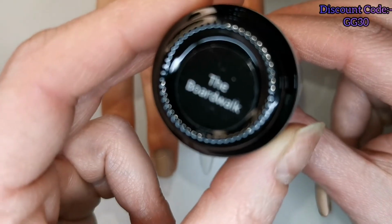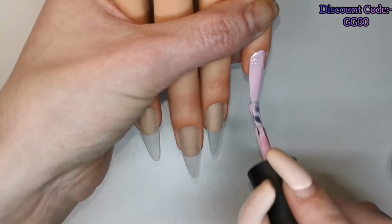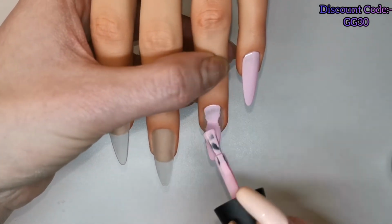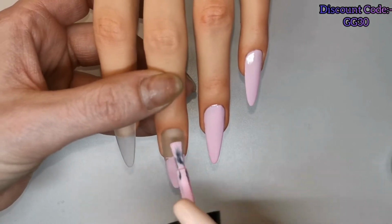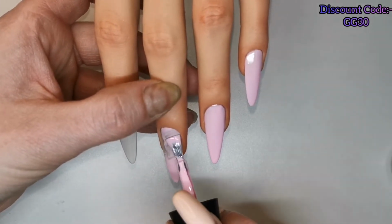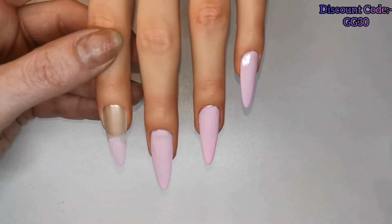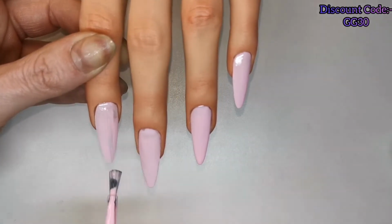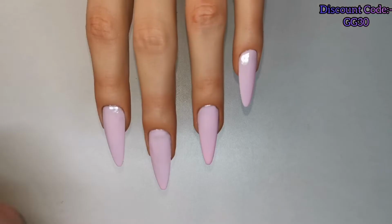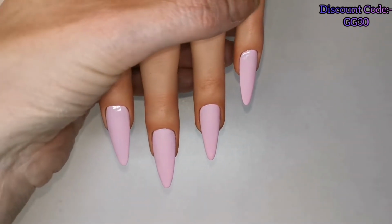I'm going to start off by giving them all a coat of the Boardwalk. So I'm going to give them a quick cure for 30 seconds, then I'll do a second coat off camera, guys, just to save time. Ooh, look at that pink. I can see me using that a lot. That is a beautiful pink.